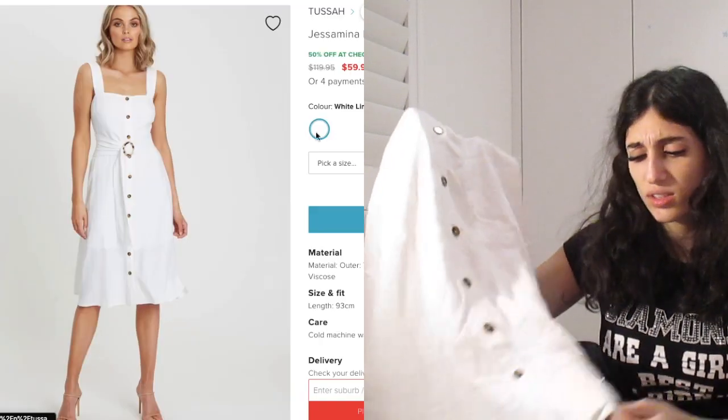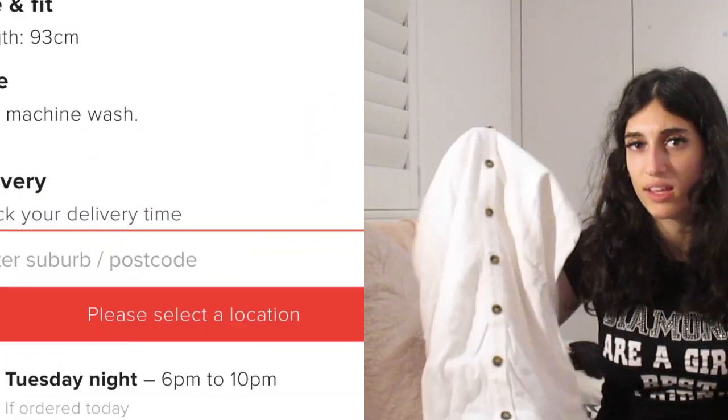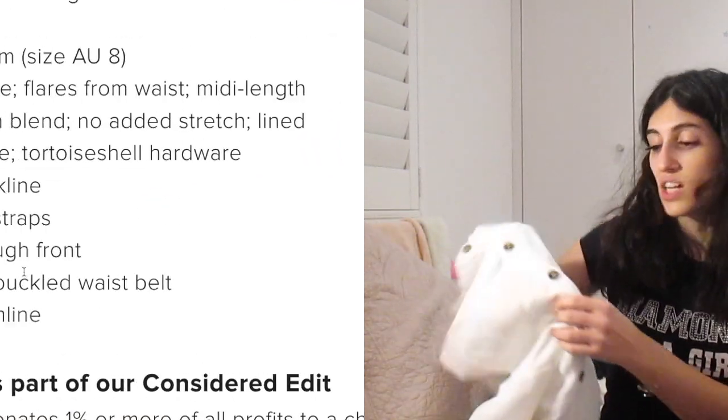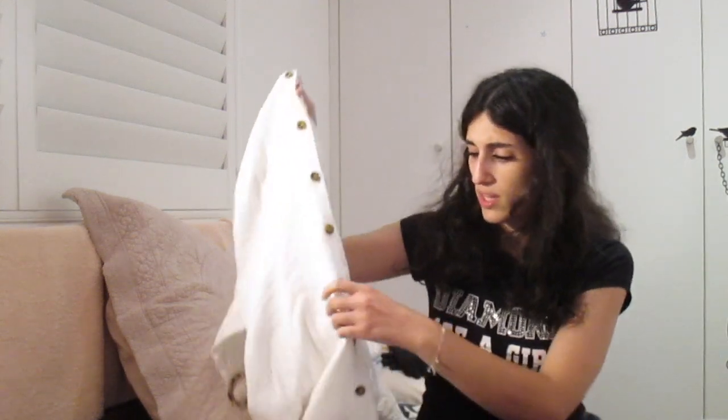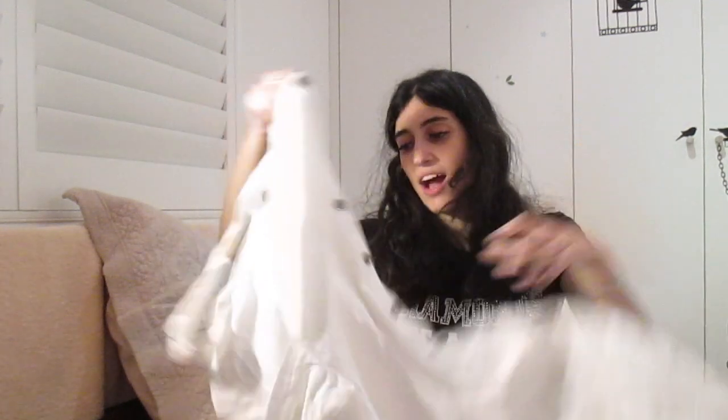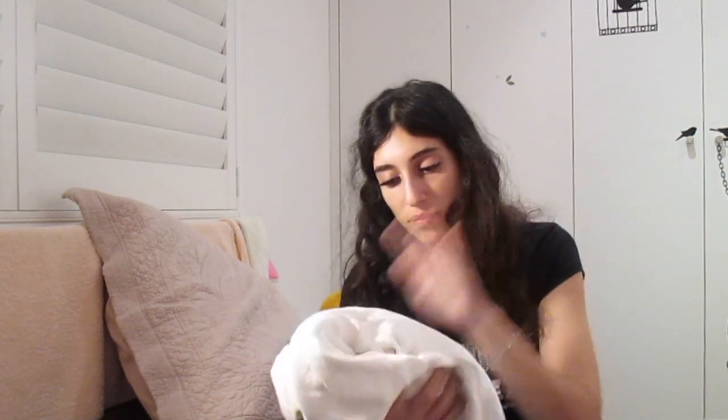When you put it on, it looks nicer. I like the midi length dresses. And it's got a little belt for your waist and it's double lined. The buttons come undone to about, I think, the waist? Oh no. Psych. All the way down. Nah, she's good. This brand, I do like them.